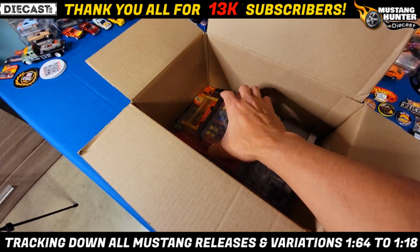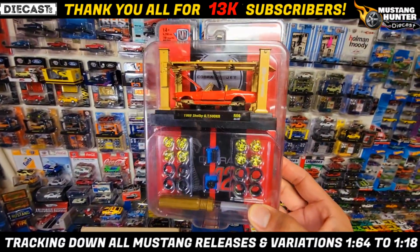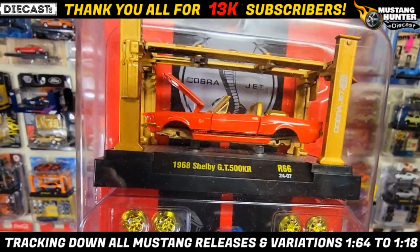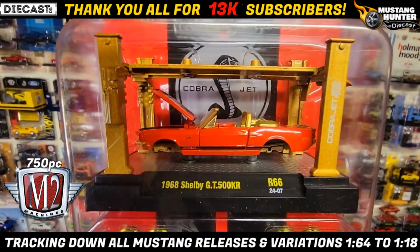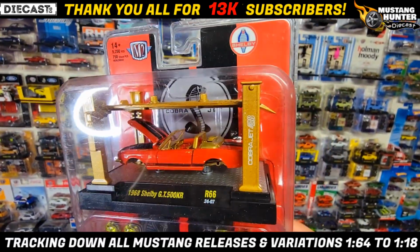But this is what we traded for, guys. Look at this beauty. M2 68 GT500 KR chase piece. It's a 750 piece chase in the red and black setup. Check that out. Gold interior. You even have a gold lift.